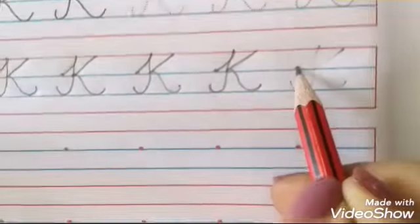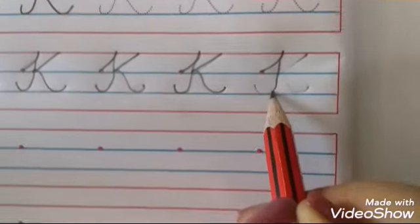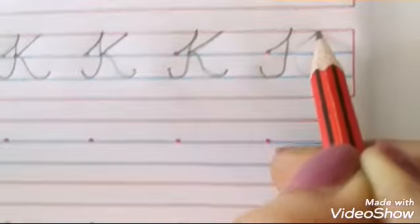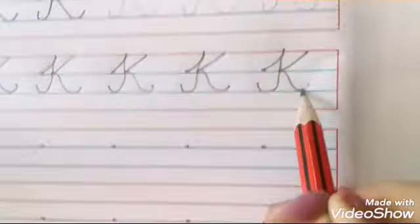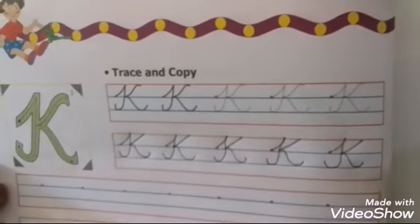On the dot, take it to the first line. Bring it to the third line and a turn. Leaving a small space, point the pencil on the first line and take it slant towards the second line and again a slant towards the third line. This is how you are going to complete your K.